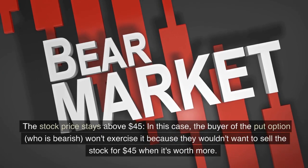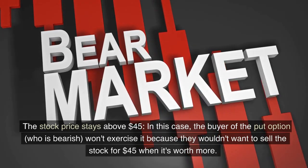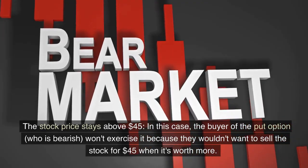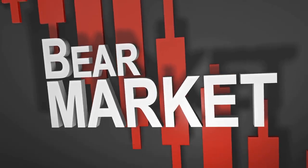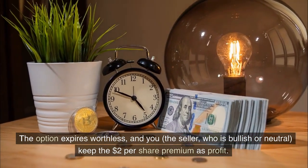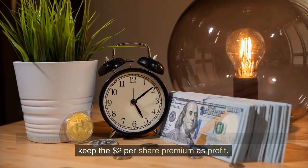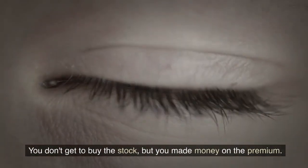The stock price stays above $45. In this case, the buyer of the put option, who is bearish, won't exercise it because they wouldn't want to sell the stock for $45 when it's worth more. The option expires worthless, and you, the seller, who is bullish or neutral, keep the $2 per share premium as profit. You don't get to buy the stock, but you made money on the premium.